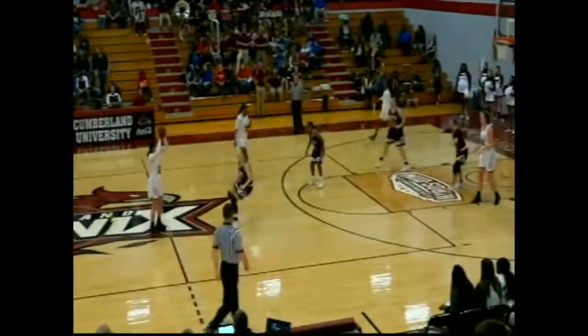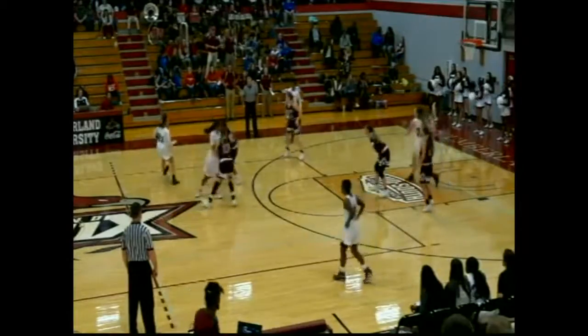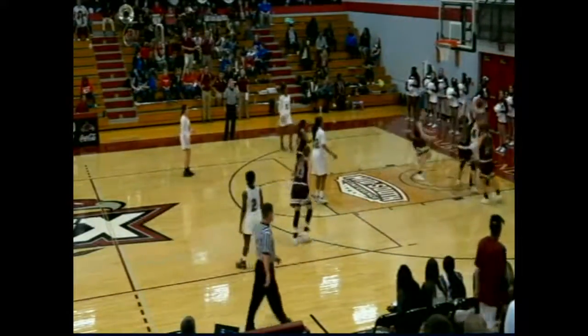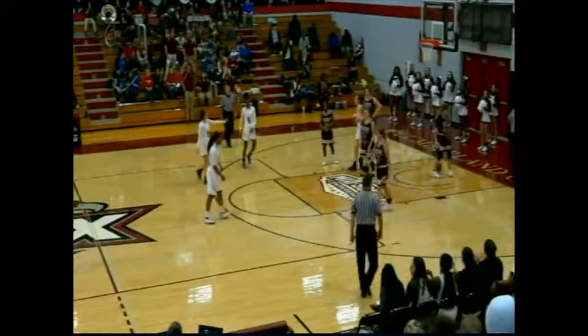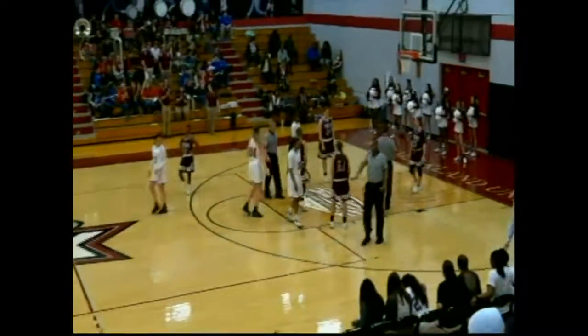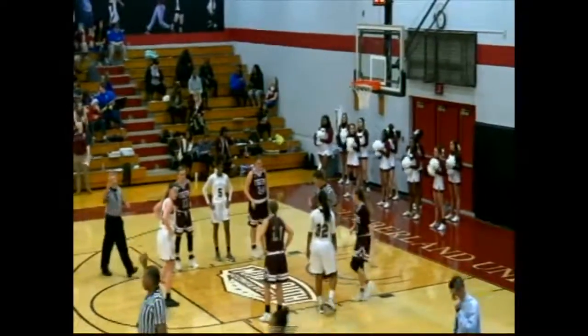Kicks it out to Pinto at the logo. Pinto will run the offense. Gets a pick from Oliver. Shades over to the left. Now back over to Lindsay on the right side. They lob it into Griffith. Griffith gets stuck underneath. Goes to the left side and one, as the double team came, and I think she might have traveled. I think Cumberland might have got one there as well.